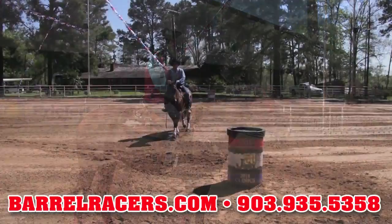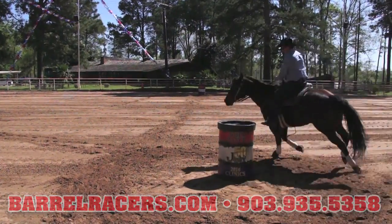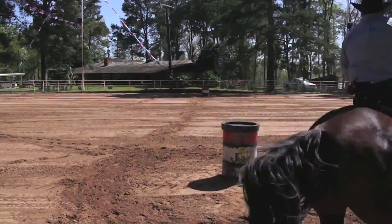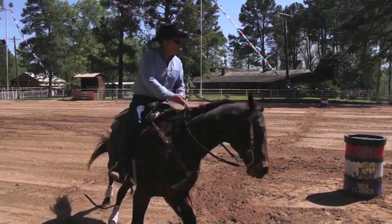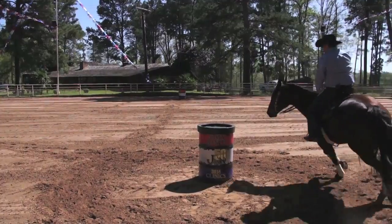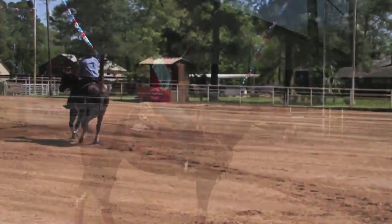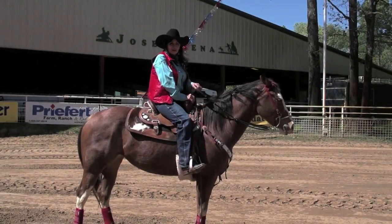Here Ty goes, he's going to lope around, he's going to pick that shoulder up, he's in the correct lead. Always make sure that if you're doing these circles around the barrel, that you are in that correct lead. Good job. And you know, a lot of good slow work.